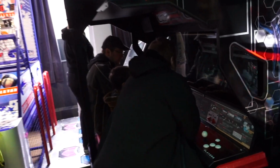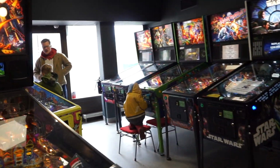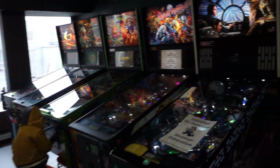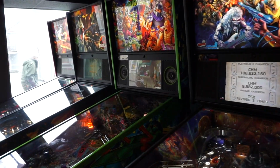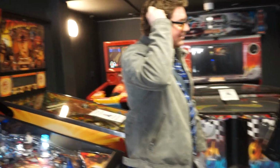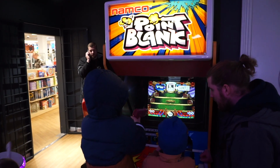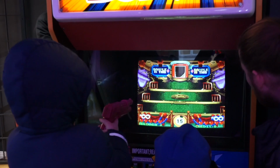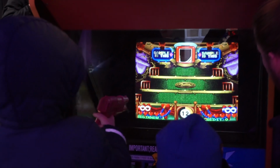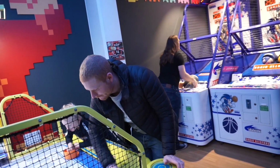We got some Street Fighter and also Darius Burst here, which is a classic. And on the top here we have lots of different flipper games. And yeah, I was also spending some time here actually. It was a long time ago since I used flipper machines, but they're definitely fun and very cool looking. And when it comes to light guns, you gotta have Point Blank, of course. This is a classic. I used to play this a lot back in the days. Love this one. And yeah, some air hockey and basketball, of course.